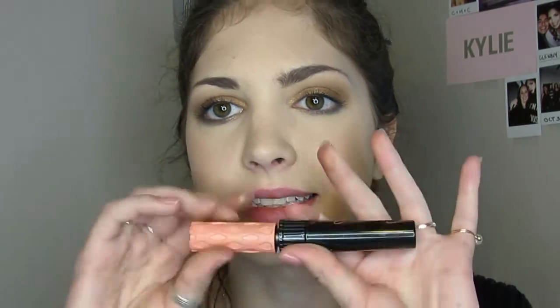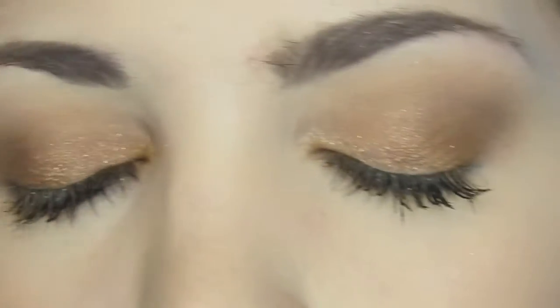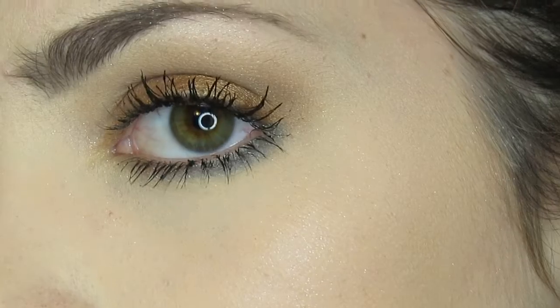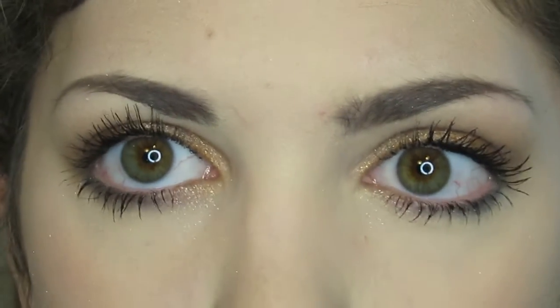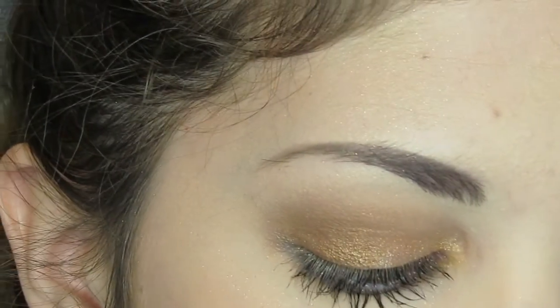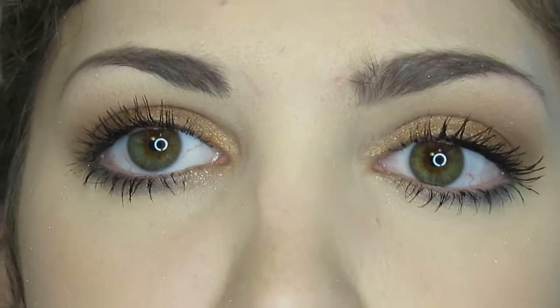Okay, I'm extremely disappointed. I'm gonna put some mascara on real quick. Ugh. This is the final eye look. I do think it's pretty. I just... Is it pretty enough for $129? No. No. For sure it's not.